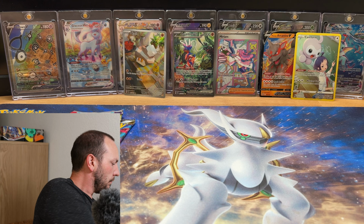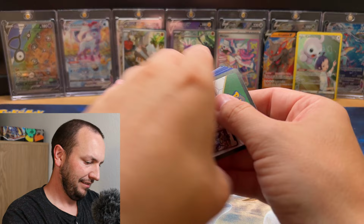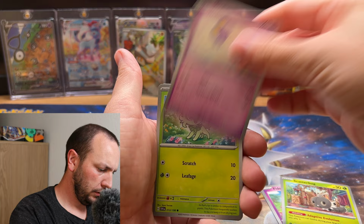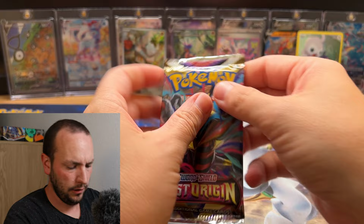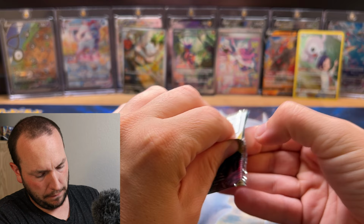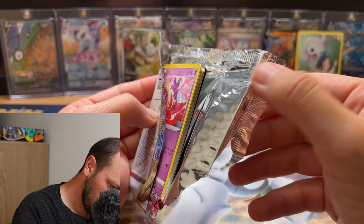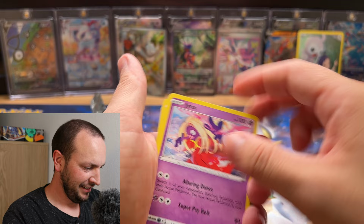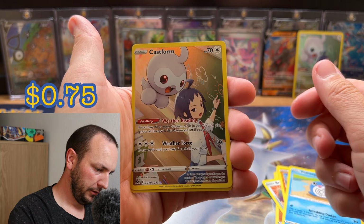Scarlet and Violet. Let's see if we can pull the Mariodon to match the Cryodon. Bidoof, Scatterbug, Drifloon, Sprigatito, Youngster, Blissey, Jock, Magneton, Shock Reverse, and a Palmon. Lost Origin. Let's see how this goes. Ugh, I'm struggling with these packs today. Oh my goodness. Extra glue on this pack. Jinx, Makuhita, Bronzor, Phalanx, Poliwag, oh, okay, another Cast Form, and Malamar.